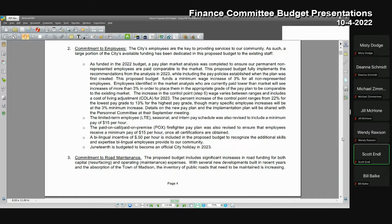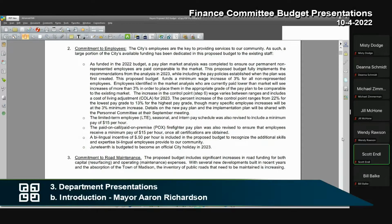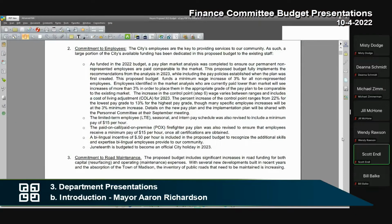I think it's really important that we have people that work here that can communicate with members of the public that might need someone to speak in their native language. So I'm very excited about that piece. And then also very excited for the first time to have Juneteenth as an official city holiday starting next year.